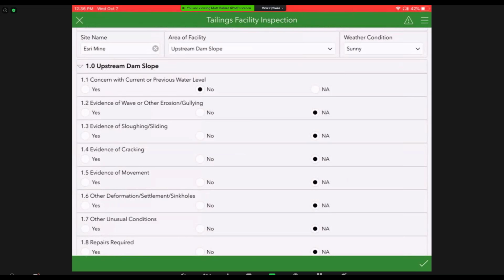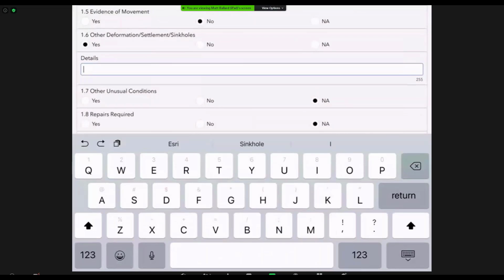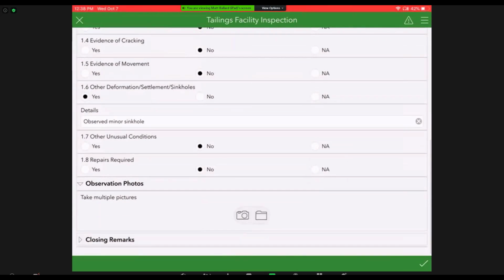For each question, I'm prompted to provide yes or no, or NA for not applicable, and I'll continue along until I reach something that I observe. So let's say I do observe something that fits under item 1.6, other deformation, settlement, or sinkholes. When I select yes, I'm prompted then to provide additional details, for example, that we observed a minor sinkhole. And we'll finish out that portion of the survey by completing everything with no.